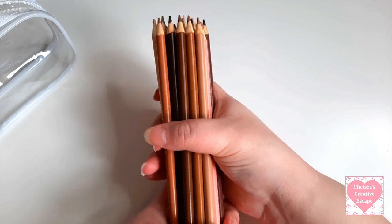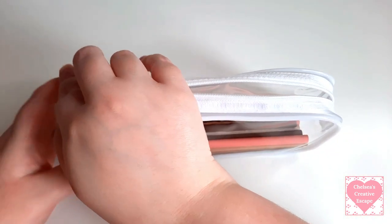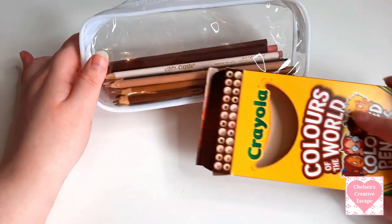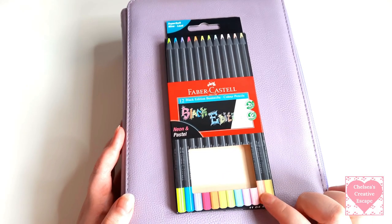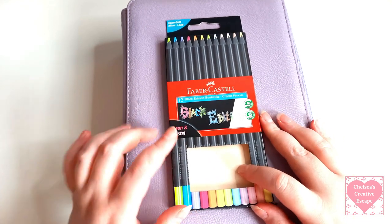So yeah, these are the Crayola skin tone pencils. I'm just going to pop them in there because that's where I keep them, because it's much easier to see what you want than in this box. So next I have these Faber-Castell Black Edition Neon and Pastel pencils.